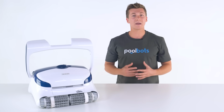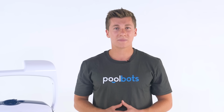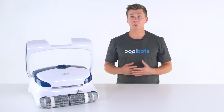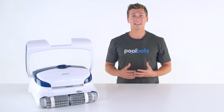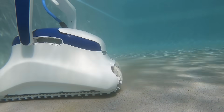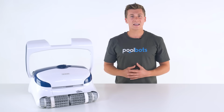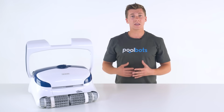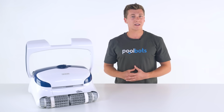Getting the Sigma up and running is fast and simple. It took us about 10 minutes total. Just pull it out of the box, remove the packaging, plug it in, and go. We were really excited to get the Sigma in the water with a new gyroscope on board. This advanced sensor detects pitch, yaw, and roll, so the microprocessor knows where the Sigma is at all times. This is a huge advantage in the pool and delivers major efficiency improvements.